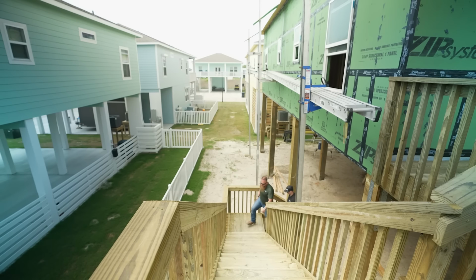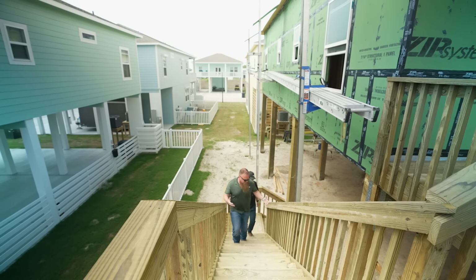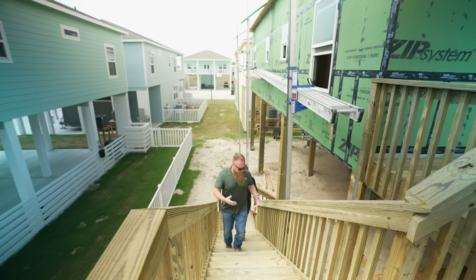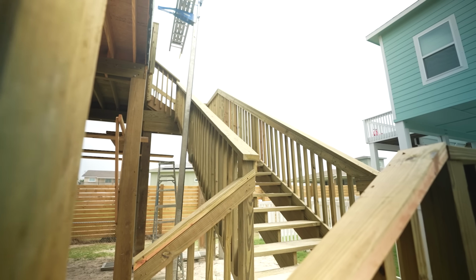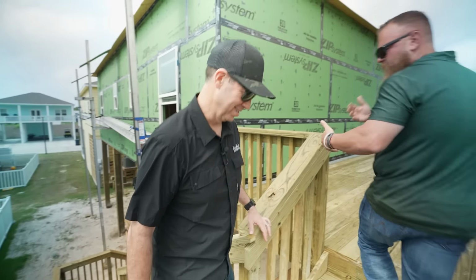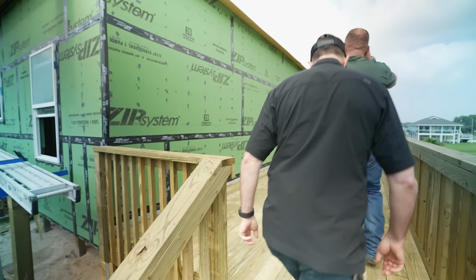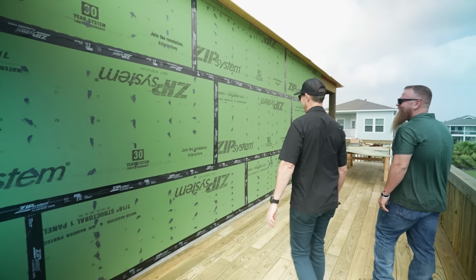All right, Matt. So I want you to feel extra special because we completely changed up our methods of construction for you. Normally, we save the stairs till the end, but I didn't want us having to climb up a 12-foot ladder to get up here and see the house. So I appreciate that, brother. Thank you. It gives you a little bit of a warm and fuzzy. I am becoming an old man these days, so I appreciate some stairs over a ladder any day.